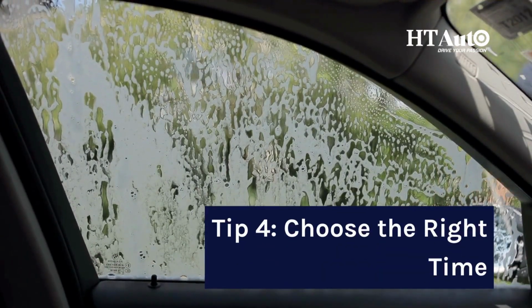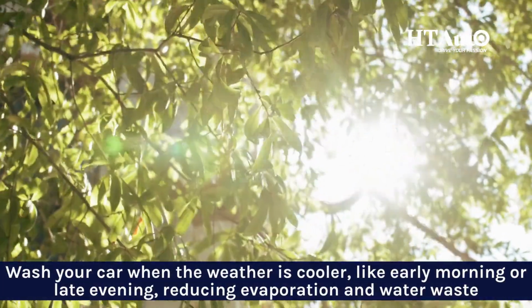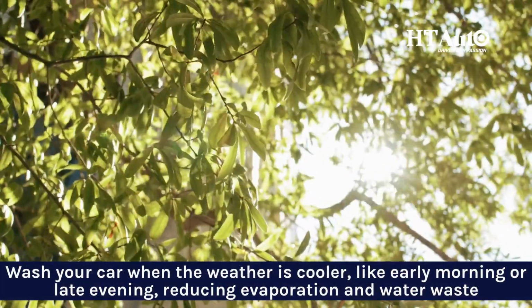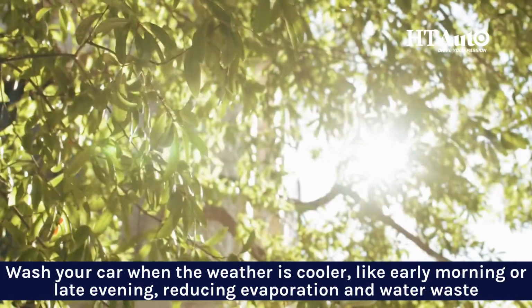Tip 4. Choose the right time. Wash your car when the weather is cooler, like early morning or late evening, reducing evaporation and water waste.